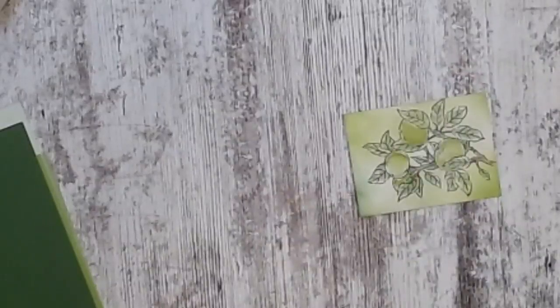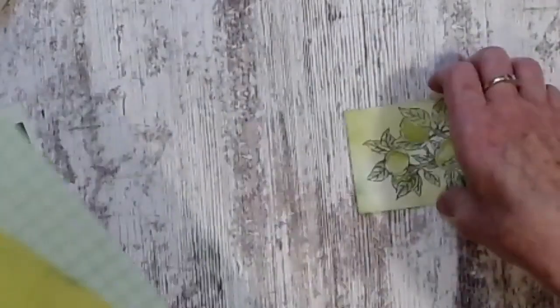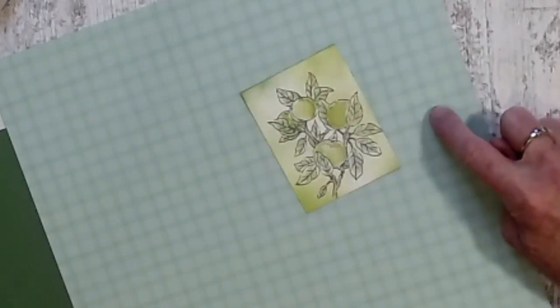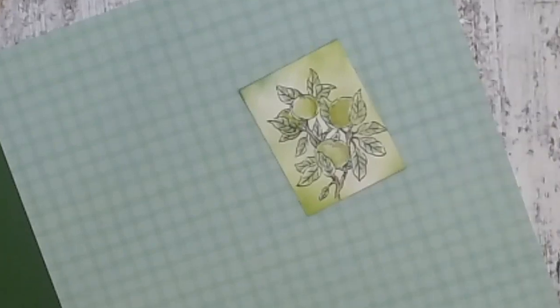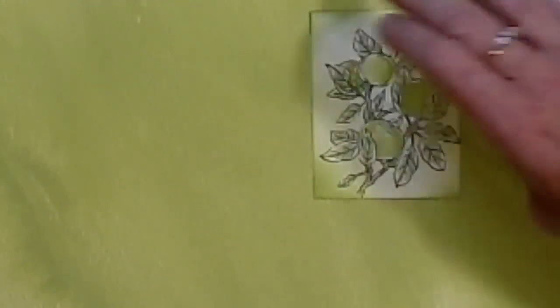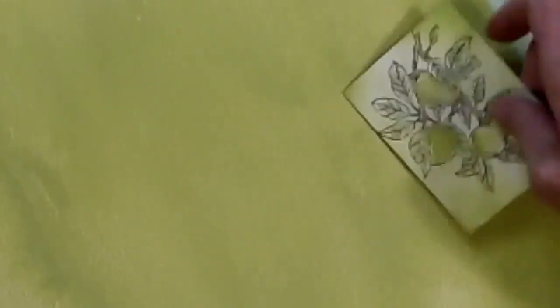Now let me show you what else I had a problem with. Because then I pulled out some of our DSP. This is mint. And I didn't even put mint in there, but I kind of like it on the plaid. But that color isn't even in there. And then there's that. So do you see how I had a problem? Which color do I put it on?